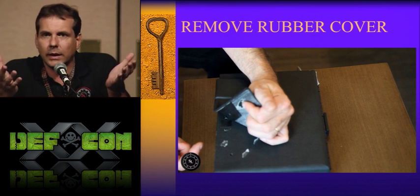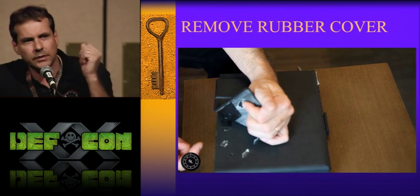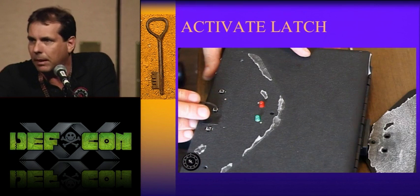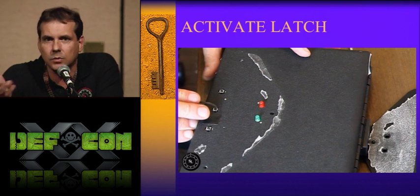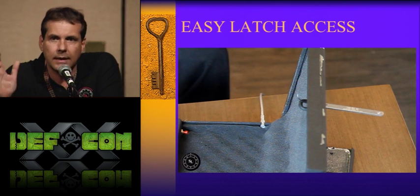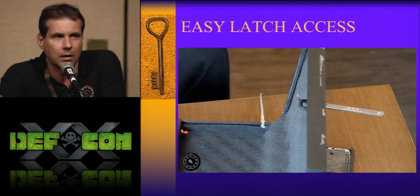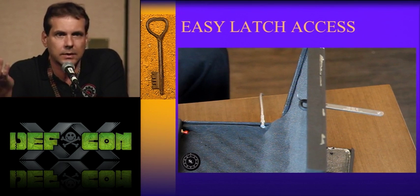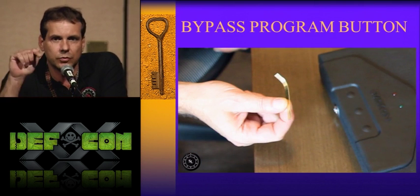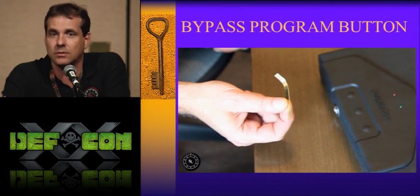The container, because we cannot say this is a safe, on the top they have a rubber cover. So as curious people, we say, what is behind that rubber cover? It shows a couple of holes. We can just use paper clips and poke those holes and actuate the mechanism to open the container. And there's another thing that is genius on all of them: you need the container open in order to program your combination. So if you access that button, you can program any combination that you want. It doesn't take rocket science to ask, how do I get to that button? Can I put in a piece of wire, a shim? I just have to trigger that red button in order to program any combination that I want. Once I get the combination, I can open the safe.